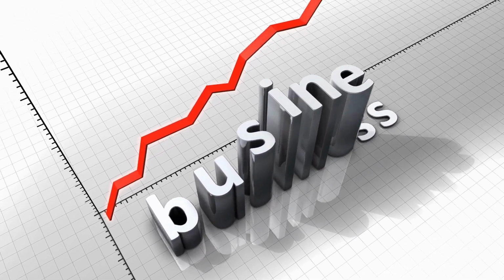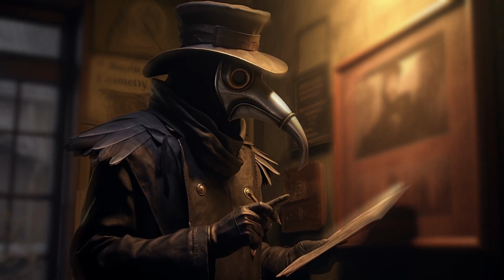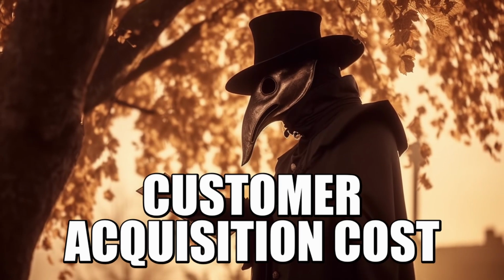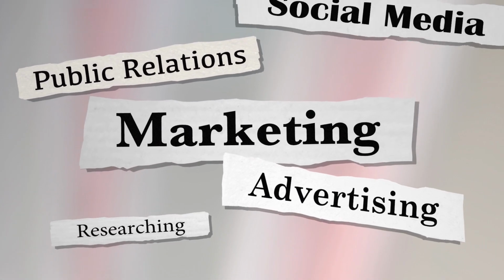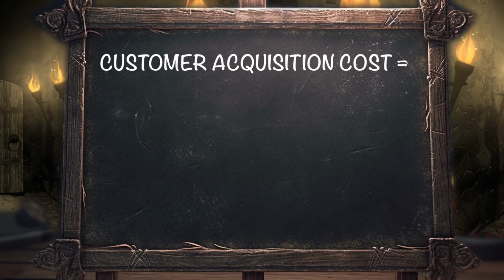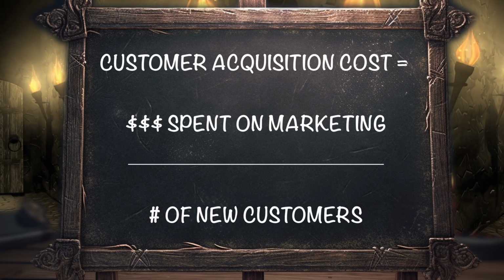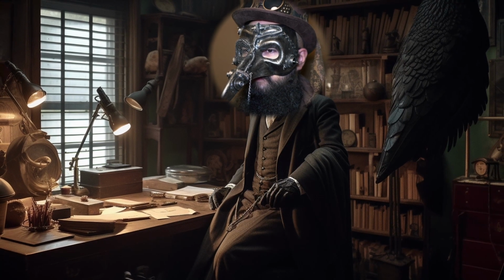Since John's goal was to grow his business full-time, he needed to determine how much he's spending to gain each new customer. This is known as a customer acquisition cost, and it's the expenses like advertising, marketing, or any special offers used to attract new clients. You can find the customer acquisition cost by how much you spend on marketing divided by the number of customers acquired. John decided to venture into paid advertising.